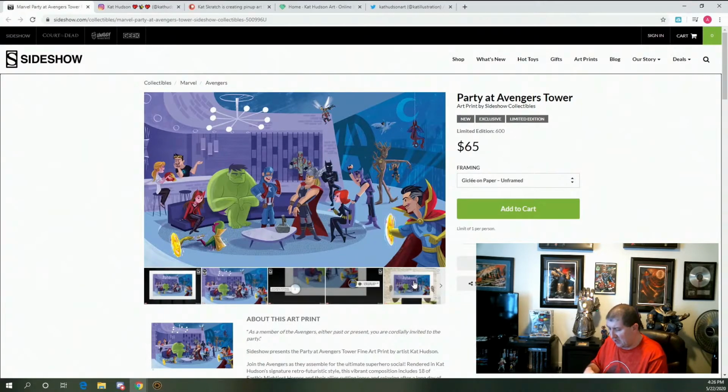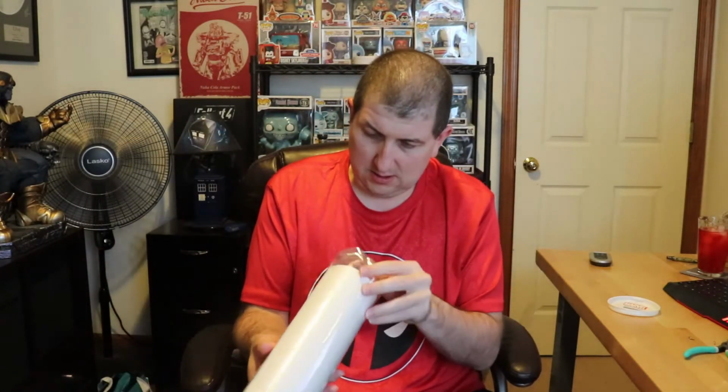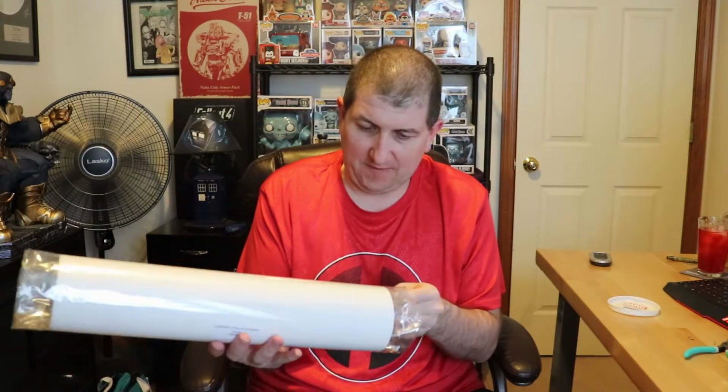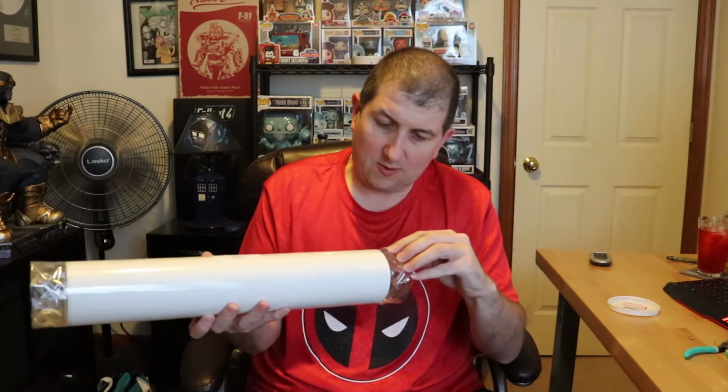I really liked the framing style that Sideshow offered with this one. I didn't think the color scheme was something that would fit into my personal collection well, and I wanted to get something more stylized to match what they did over there. And I apologize, it does come in a nice little tube from Sideshow. It's 186 out of 600, and I always want to be careful when I open these, because I do not want to damage it.